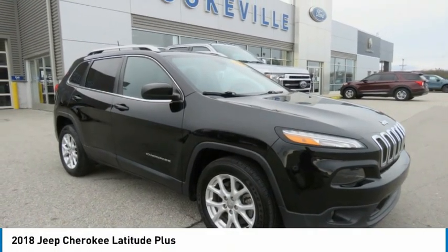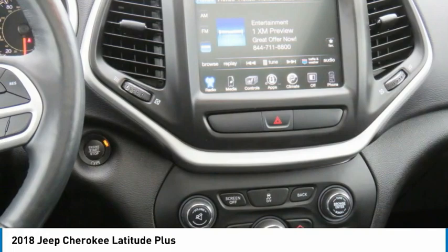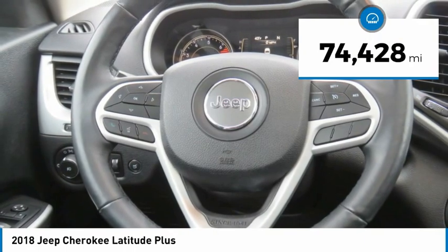The Jeep Cherokee offers superior off-road capability. This makes the Cherokee a fine choice for families who venture off-road or vacation in the mountains or other remote areas. This vehicle has less than 75,000 miles.